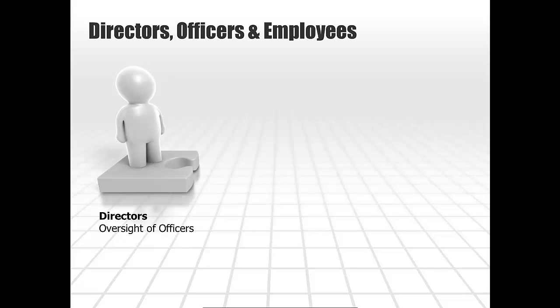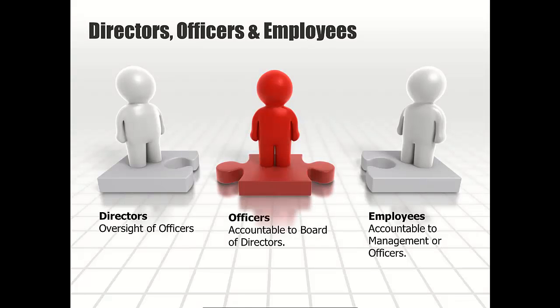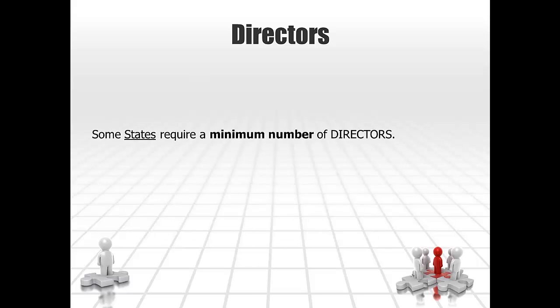Again, directors provide the oversight of the officers. If you have employees, they're going to be accountable to their line management or their chain of command, and ultimately to those officers. And of course, the officers are going to be accountable to the board of directors. They're going to actually answer to the board. So let's look at a little bit more detail about directors.